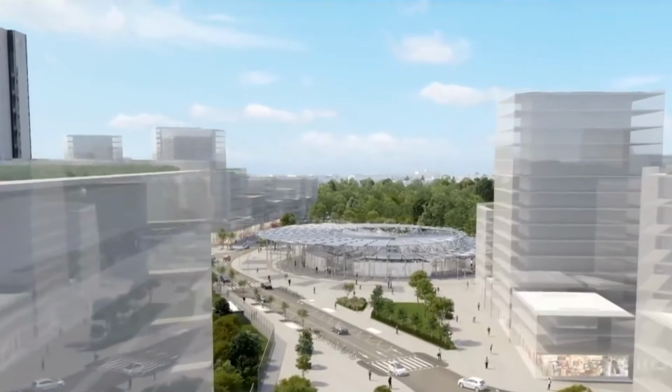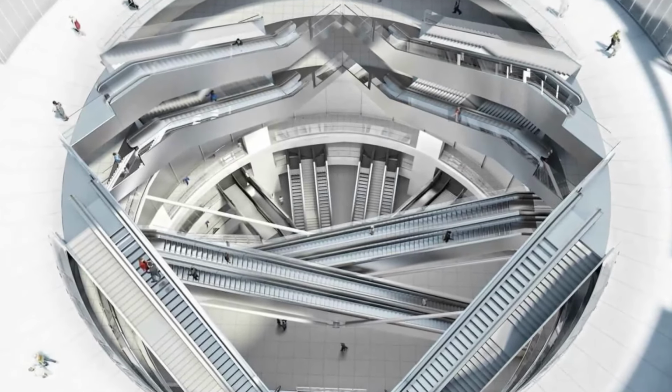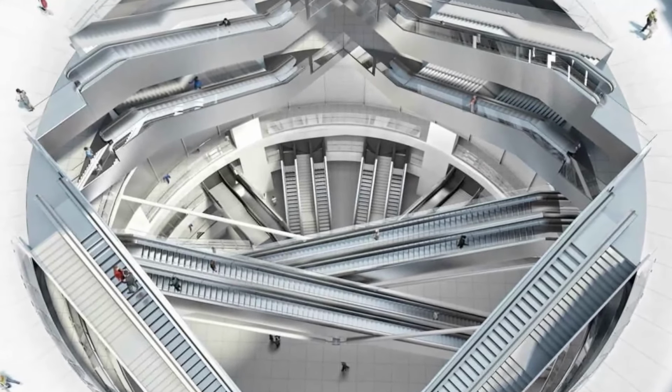With two overlapping glass ceilings allowing in natural light, the multi-story tunnel would be facilitated by several escalators for getting travelers down to the base level. And if you look at its design, it looks no less than a set from a Bond movie.